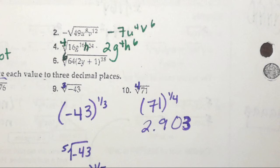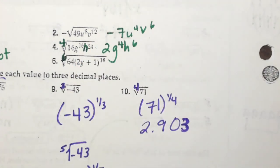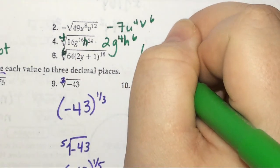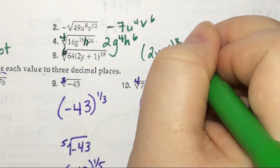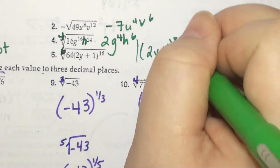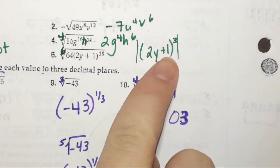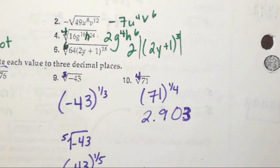Drea, if you didn't get a point, get a point. It's a 6. At least tell me what the 2y to the thing is. Yes, because 18 divided by 6 is 3. I should put the absolute value bars. You can have 2 points, but you don't have to be this picky. You don't have to be extra. Yes, because 2 to the 6 is 64.